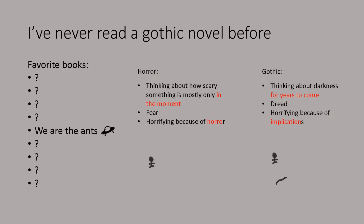Disclaimer, I've never read any other Gothic novels, so it's entirely possible that I just like Gothic novels and that this book is nothing special, but at least for now, it's in my top 10. The vibes in this book were really cool. So that's why it's here.